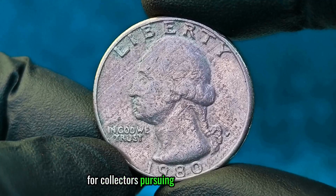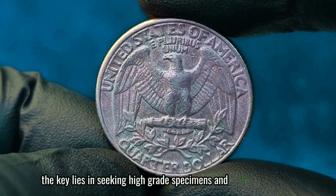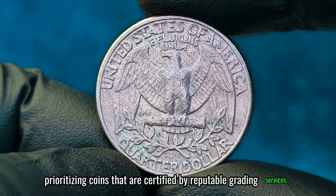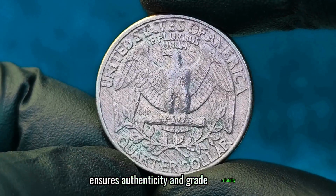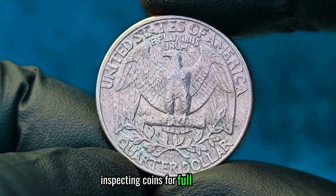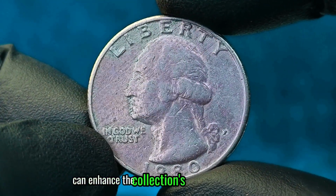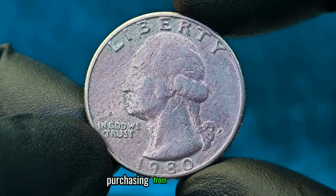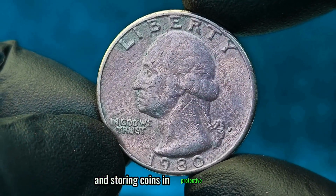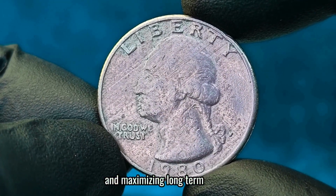For collectors pursuing the 1980 P quarter, the key lies in seeking high-grade specimens and verified varieties. Prioritizing coins that are certified by reputable grading services ensures authenticity and grade reliability, which is crucial when building a collection. Inspecting coins for full mint luster, sharp strike detail, and any minor die errors can enhance the collection's uniqueness and value. Purchasing from trusted dealers, participating in reputable auctions, and storing coins in protective holders are essential practices for maintaining condition and maximizing long-term appeal.